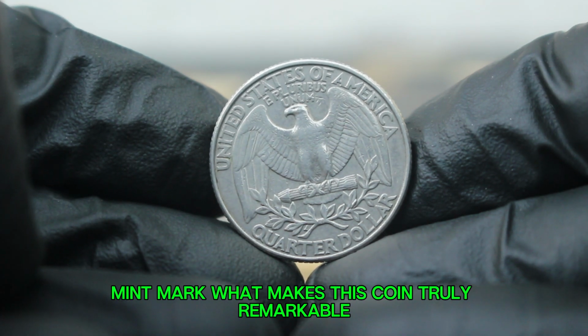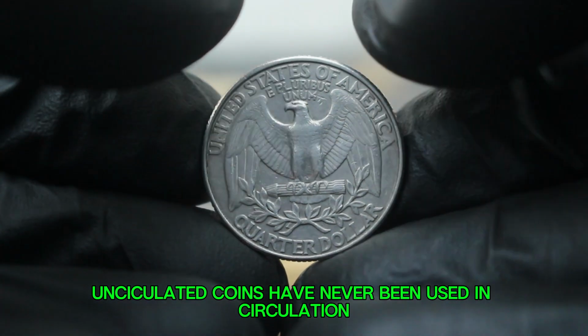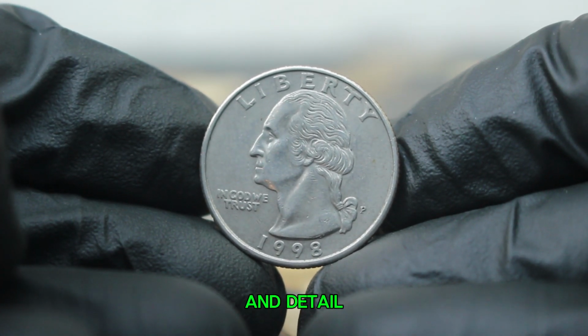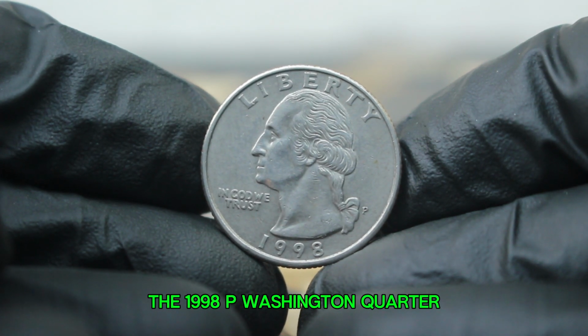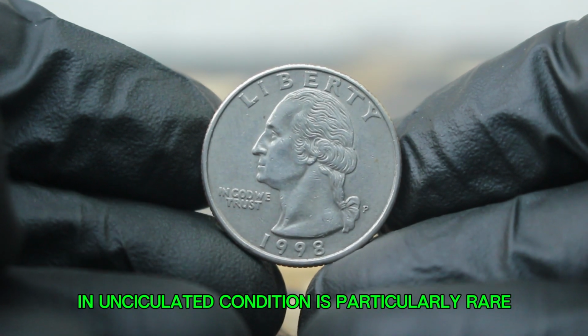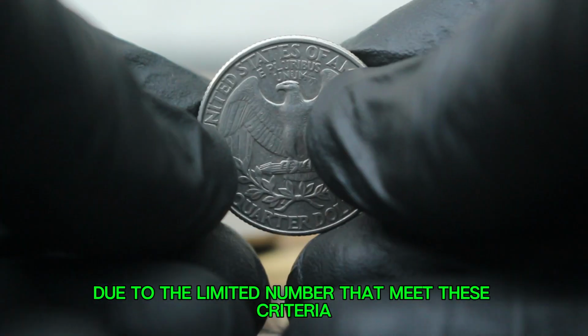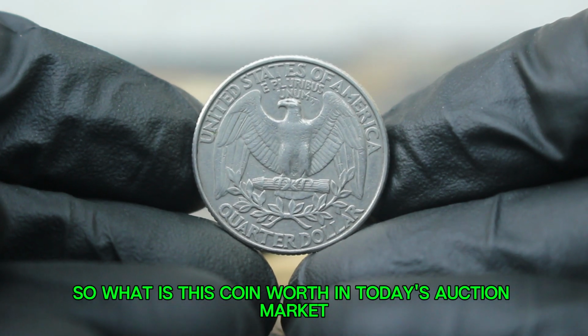What makes this coin truly remarkable is its uncirculated condition. Uncirculated coins have never been used in circulation, which means they maintain their original luster and detail, making them highly sought after by collectors. The 1998 P Washington quarter in uncirculated condition is particularly rare due to the limited number that meet these criteria. So what is this coin worth in today's auction market?